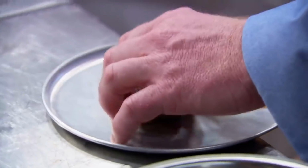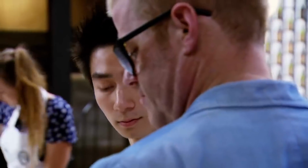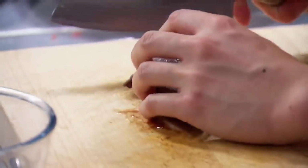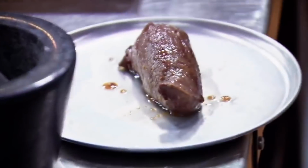Heston's checking my wallaby meat. And just take a little slice off the end. Let's see how it is. See how it is. Okay, right. Thank you. I'm going to slice the wallaby meat and just give it a test try. Yeah, it just seems a bit undercooked. Yeah. Put it into a tray and into the oven.